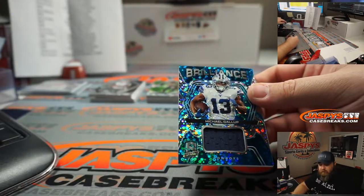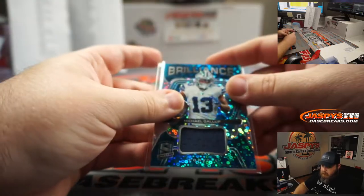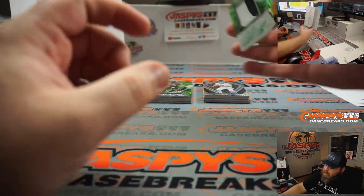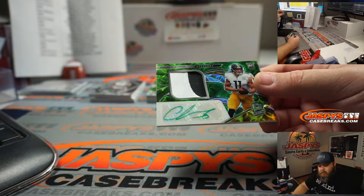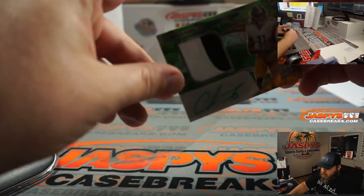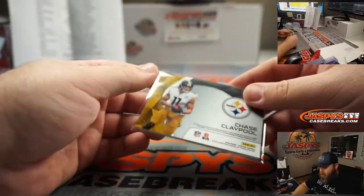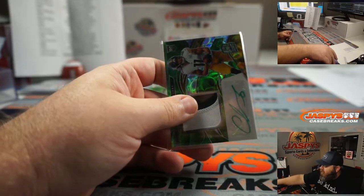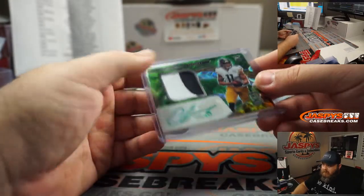Michael Gallup, Brilliance Relic for the Dallas Cowboys, Patrick Cologne. And Chase Claypool, two color relic and auto for the Pittsburgh Steelers, random number block. 26 out of 50, spot 6, Jernigan. Congrats, Jernigan.